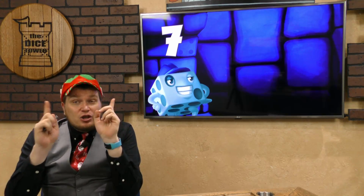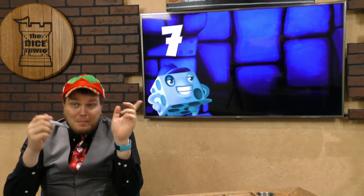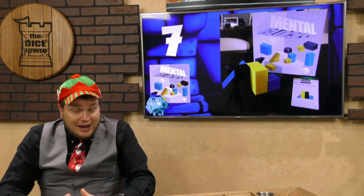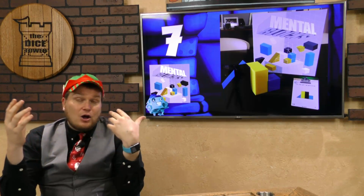In this one, though, you only know some of the information, and this game here is Mental Blocks, something a lot of people accuse me of having. In Mental Blocks, you are building a 3D foam block display in the middle of the table, and you know part of it. You might be able to see the top of it. You might be able to see one of the sides of it. You might know what blocks go in it, depending on how many players there are.